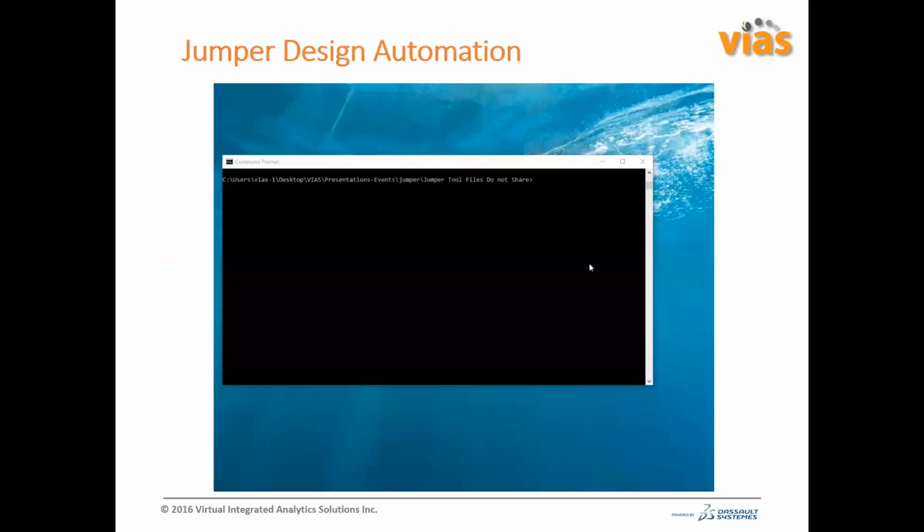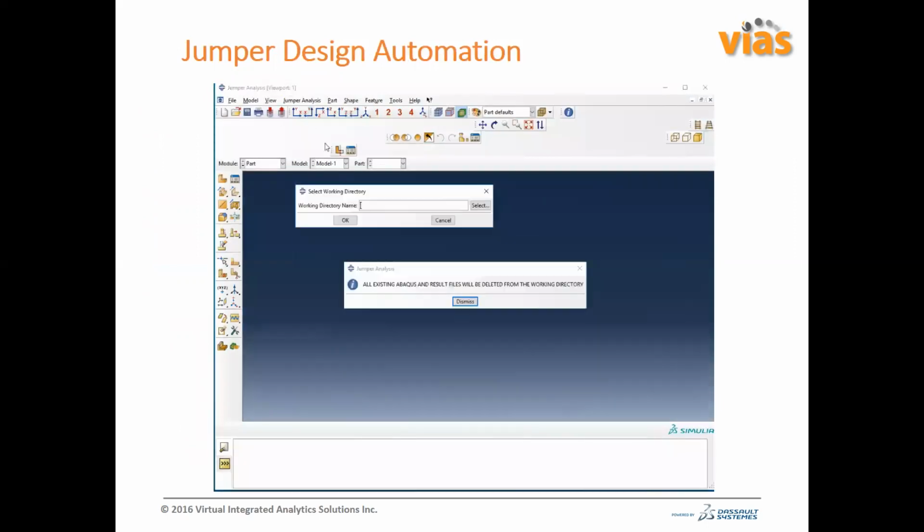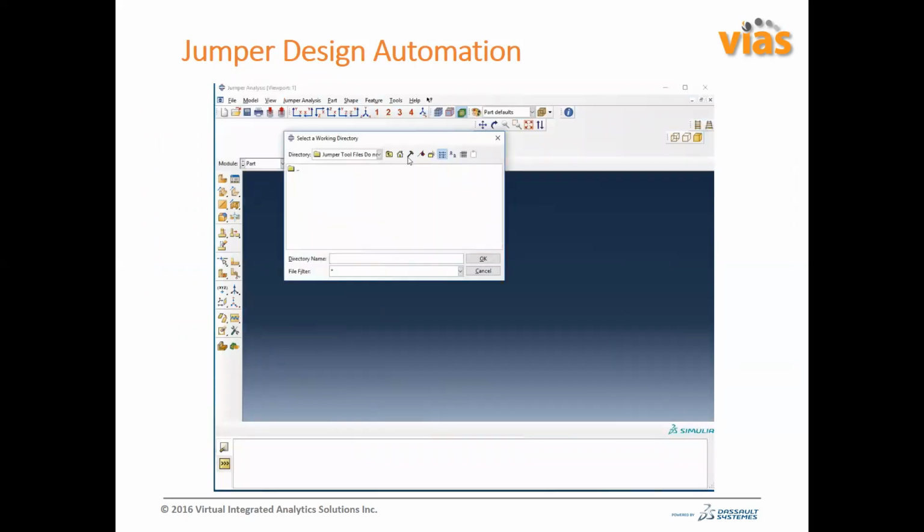Now I'll briefly show the jumper automation tool. This is a screen capture video we have. Right now it works as a plugin inside the Abaqus environment, but again it's a generic graphical user interface which can be made for any software. So initially we create a working directory just to make sure all your project files are saved in a directory that you want.